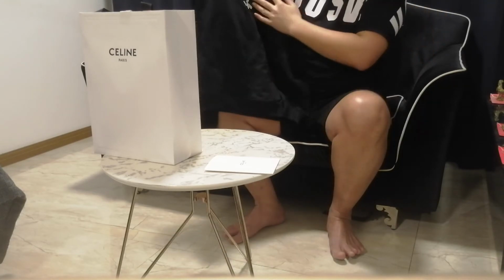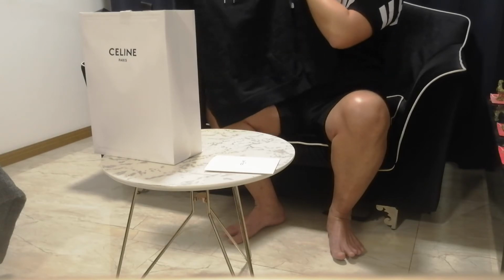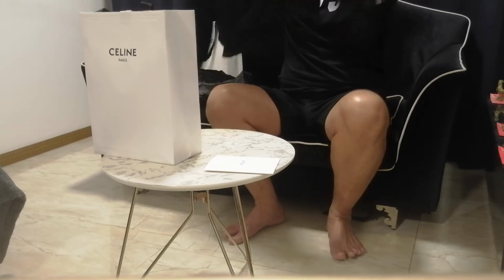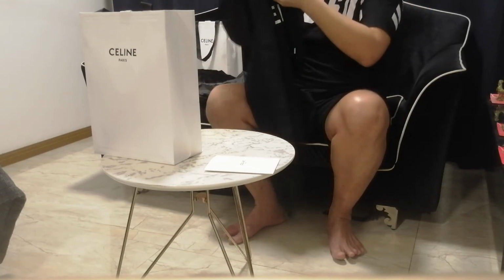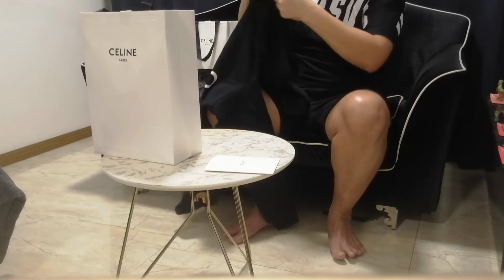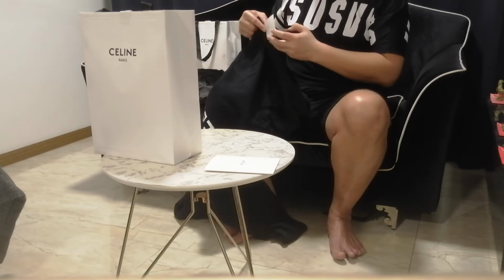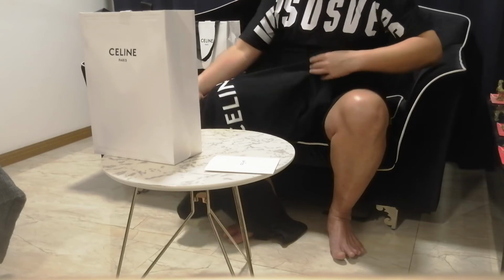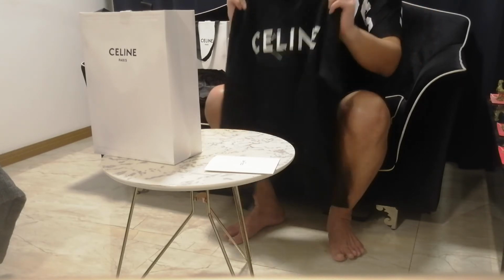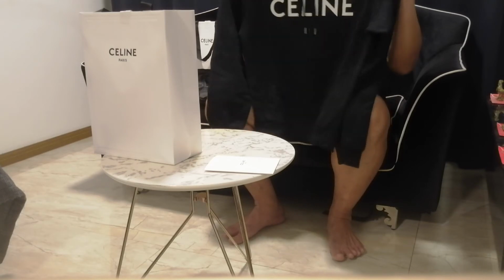This one has 2 pockets here, and the logo is printed in white at the front, and also the hoodie, the hat. I would like to tell you guys that Celine ready to wear is quite small in size. So if you are getting one, you had better try it first before you buy it. If it's possible, you should try it so that you will see whether it fits you or not.